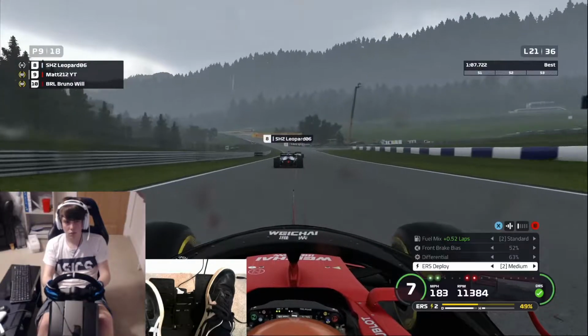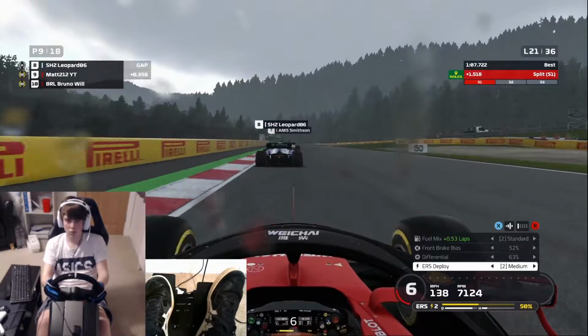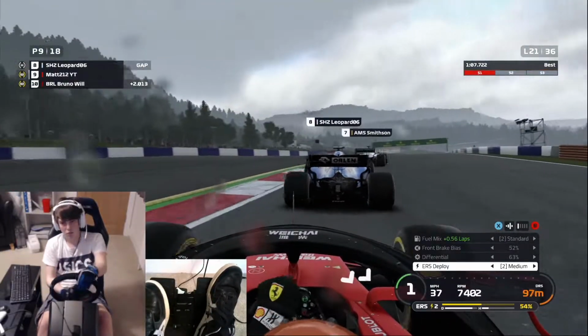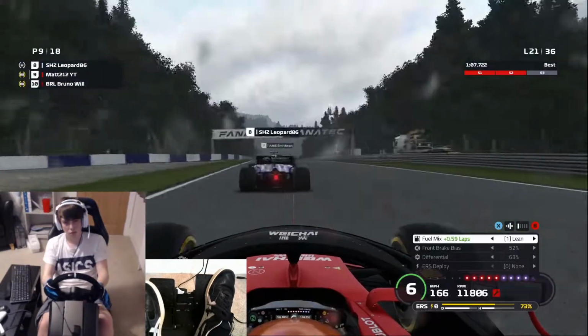But as we head back up the hill, you can see Leopard, he's gaining. I don't think he's going to be close enough to go for anything at the moment there, and we're just trying to get the car slowed down. A little bit of weird laggy contact, but we have kept it clean once again. We haven't lost the front wing yet in this Grand Prix here.